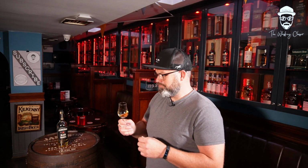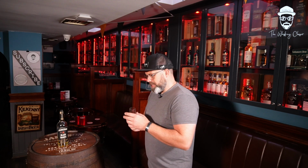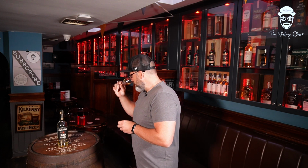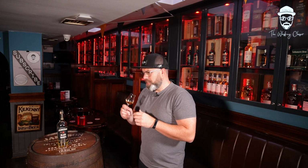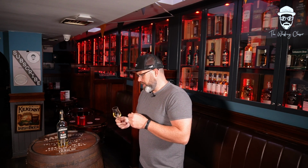Not bad. I mean, yeah, there's that toffee note back there that I got before. Yeah, so think butterscotch, think thin milk chocolate, or kind of a fudgy note, toffee, a little bit of nuttiness from the sherry, a little bit on the aromatic side, no real alcohol hit. Well, not on my nose anyway. It is still early.